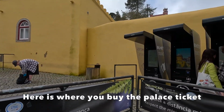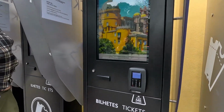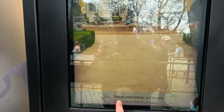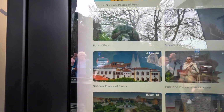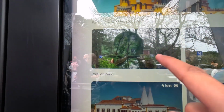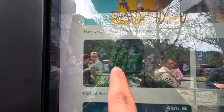Tickets. It's a ticket office, ticket machine, I should say. Let's see how this works. All right, that's here. English. I want to go to Park of Pena. I just want the park. I don't want to go inside the palace. So we will select this one.